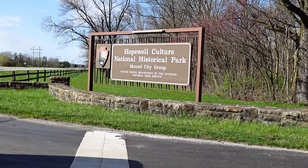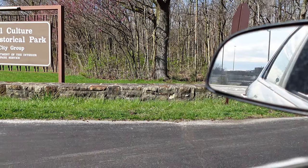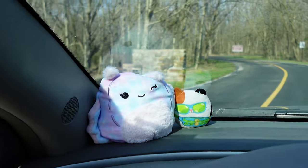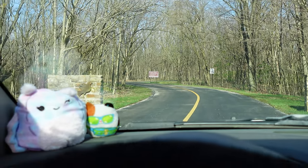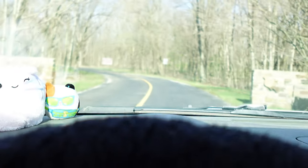Hey, I just pulled in here and we're about to drive into the park. Here's my little ride companions. And this is what the entrance looks like, guys. Oh, I'm still in reverse. I never said I was a good driver.